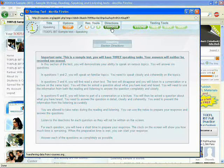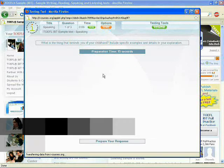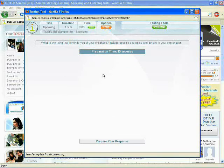During the test, you will hear lectures and conversations. You will read texts, so listen and read carefully and take notes. After each question, you will have time to think. During that time, you should plan your response carefully. It needs to be as detailed and concise as possible so that you express it within the set time limit. Now you can start speaking.